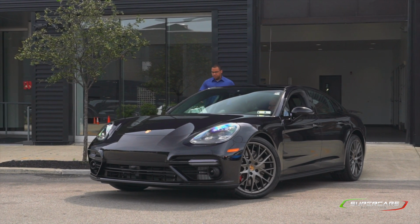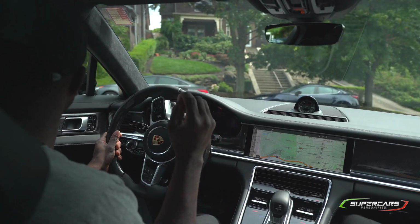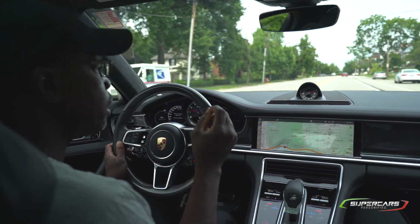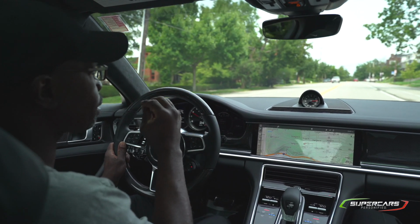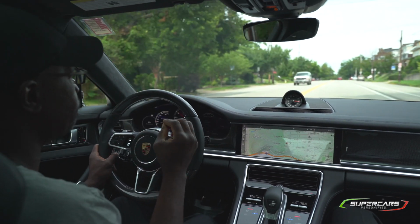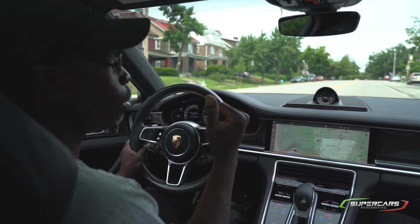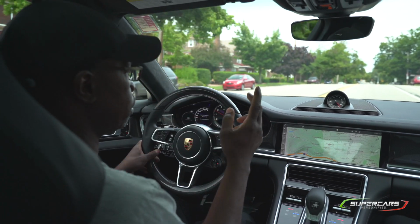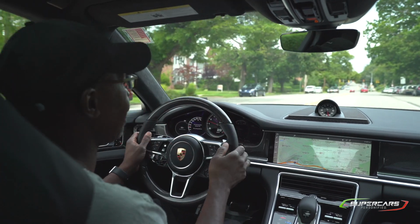So one of the huge benefits of this car, this is a big car, but one of the huge benefits of that rear wheel steering is the ability to make that turn easily. The turning radius on this car is unbelievable. I mean, in a regular 7 Series car, that would have been a 3-point turn. That was an easy single, and actually just a straight up U-turn. That's pretty good for a car this size.